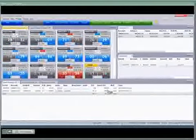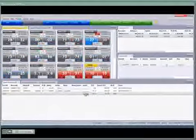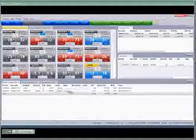Now we can see that crude oil contracts are getting hit as we speak, but we've still got a good profit on that Euro US. And again, the crude oil contracts, we're just taking that.